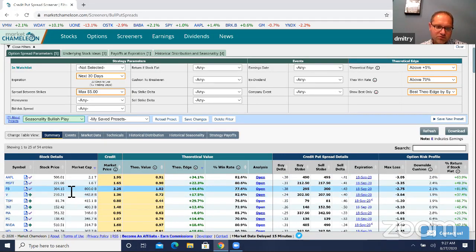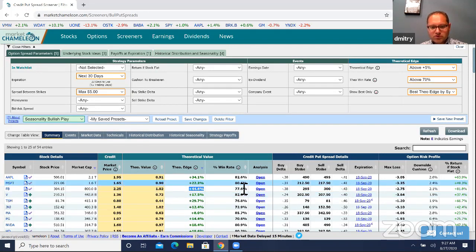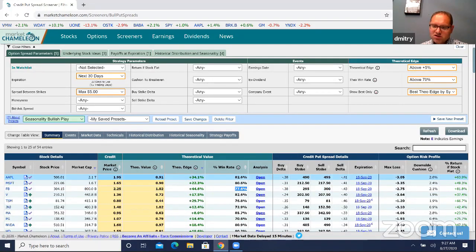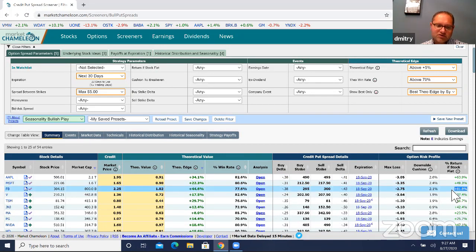Facebook closed at 304.15. We're looking at the September 18th expiration, selling the 300 put, buying the 295 put for a $2.25 credit. We think theoretically it's worth $1.02. That gives you a 44.6% theoretical edge with a historical win rate of 77.6%. If the stock remains above 300 on September 18th expiration, the return on your money at risk is 81.8%.